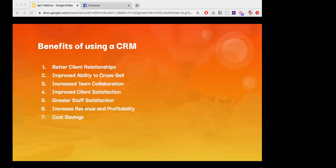Third, you're going to have increased team collaboration. Any notes you input into a CRM under an account or name are easily viewable by everybody working in your company. That just means, for instance, that if Julia puts in a note about a client that I need to maybe review later down the road, well, I can instantly access that, maybe even reference it in my next conversation with that person and help move that sale along to the next step.